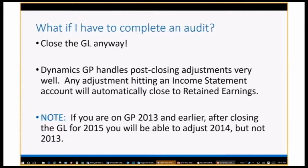Let's say you close GL, and you have an audit adjustment, and you need to enter that adjustment. Let's say you have an expense you need to accrue as a result of the audit. All that's going to happen is you're going to enter the GL adjustment. It's going to debit expense, and it's going to credit accrued liability. All the system's going to do is go, oh, they've already closed this year, so I'm going to debit expense, credit accrued liability, and then I'm going to do a second entry immediately following, which debits retained earnings and credits expense. So it goes ahead and runs the close and does everything perfectly. So don't wait till you have an audit complete before you close the GL.